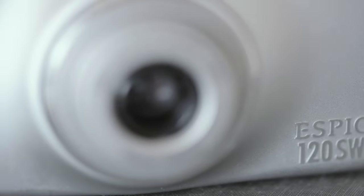Some point and shoots can be ridiculously overpriced these days. I'm looking at you, Olympus Mu 2. In fact, I'm actually looking at you, Olympus Mu 2. Yes, this is mine, and yes, this is broken.